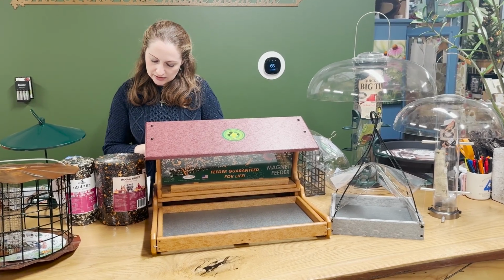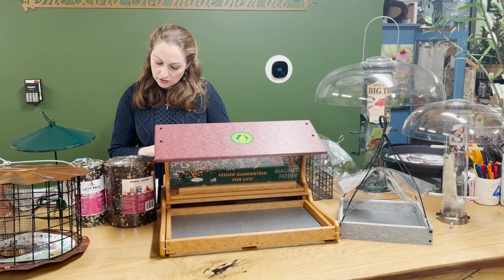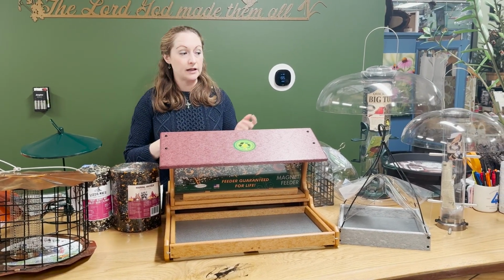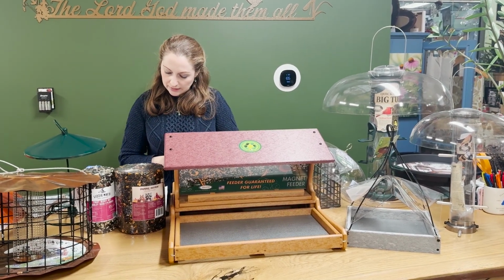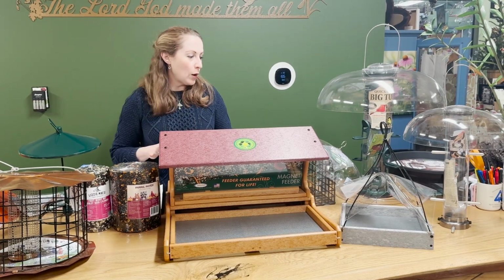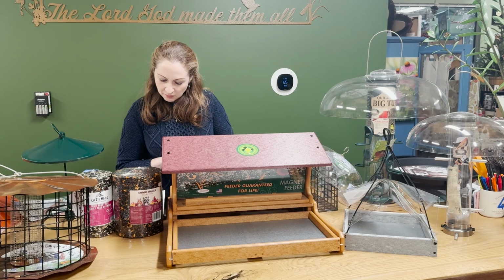So now's a good time to be thinking about those things, making those repairs, and that's something you want to check with each refill, and definitely after cleaning everything, make sure everything's good and tighten back up. You definitely don't want to be looking for missing parts in the snow this winter.